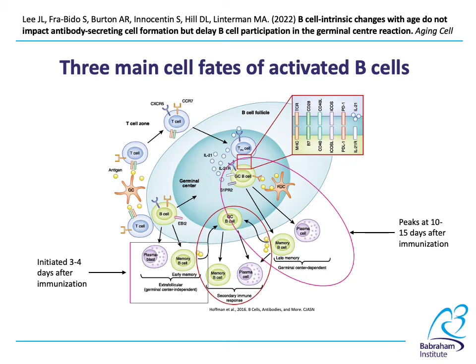During immunization, activated B cells can undergo 3 main cell fates. Early post-immunization, some activated B cells can migrate to the extrafollicular regions and differentiate into short-lived plasma cells. Alternatively, activated B cells can enter the GC reaction and eventually differentiate into long-lived plasma cells or memory B cells.